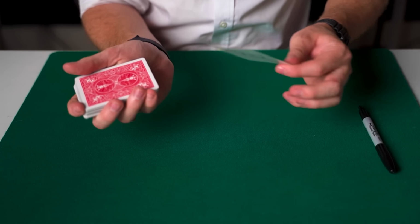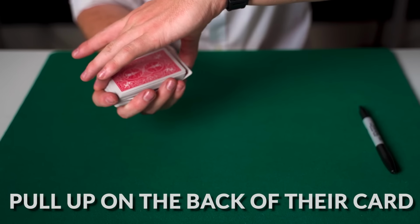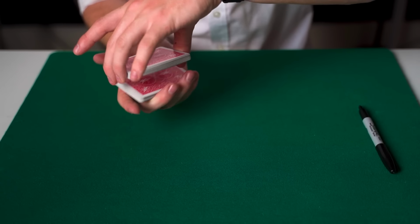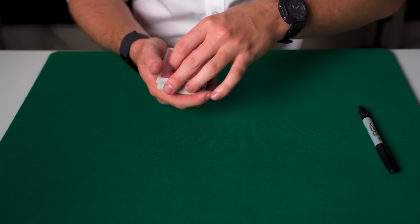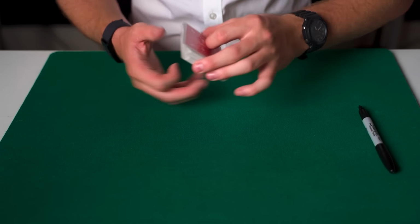The way this works is as you push their card into the deck, you pull up on the back of their card, which means that you're going to get a break under their card. Then you just simply lift up from that break and put it cut down. That means their card is now on the bottom.